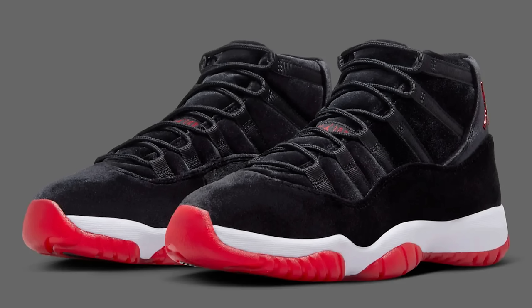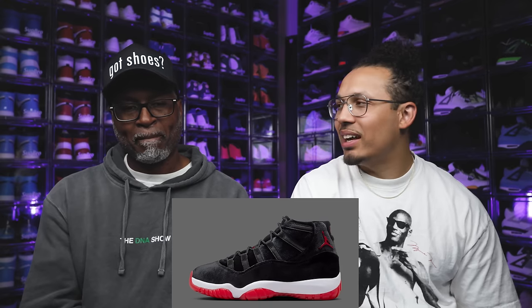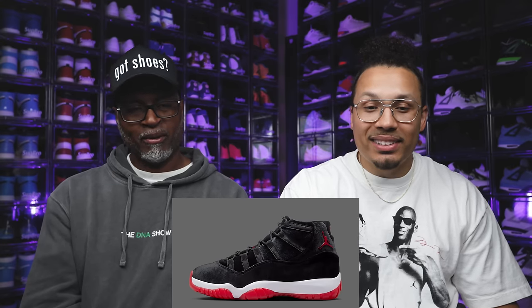I don't think people want to spend $230 on these. Like, I don't see it. I feel like people are at $180. It is a girl shoe though, for $230. I could see people wanting to spend $180. But it's velvet. They might come out and go on sale somewhere. I think it could happen. We'll see, I don't know. We're in a crazy time right now.